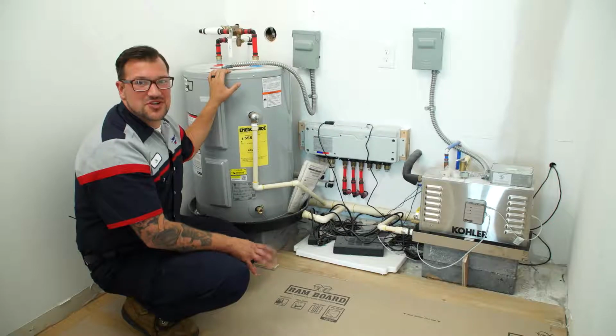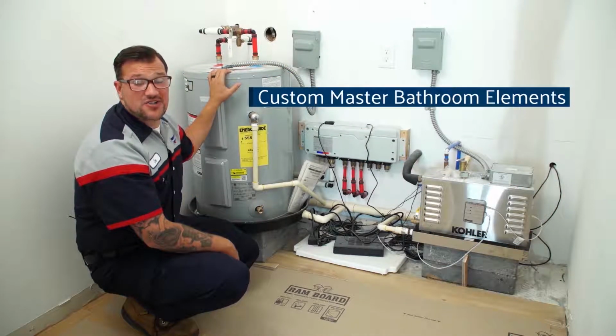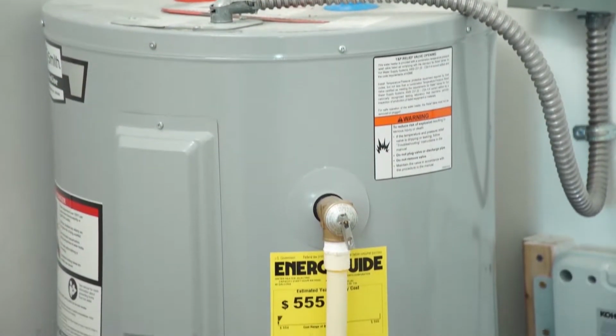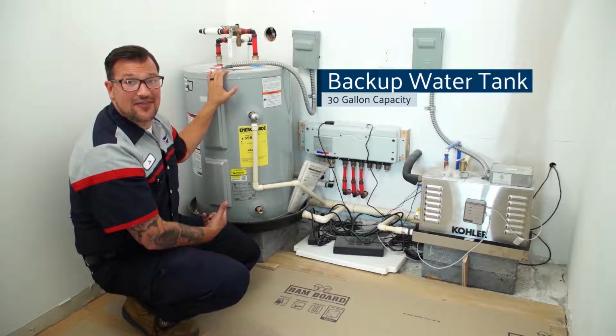Hello everyone, my name's Joe, the service manager with Dependable Service Plumbing. Just want to show you guys one of these plumbing systems we just put in a condo. We're in a mechanical room right now, which has a 30-gallon electric water heater that is being fed from an 80-gallon heater to give more storage for this master bathroom.